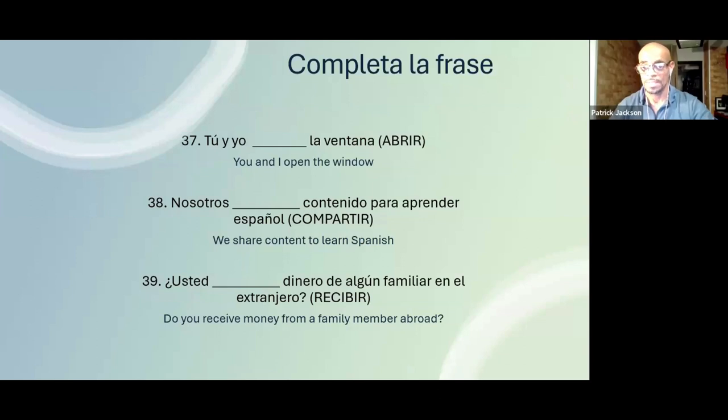I lost the chat window. I'll try to bring it back up. There it is. Okay, I think Hilma is next. Hilma?